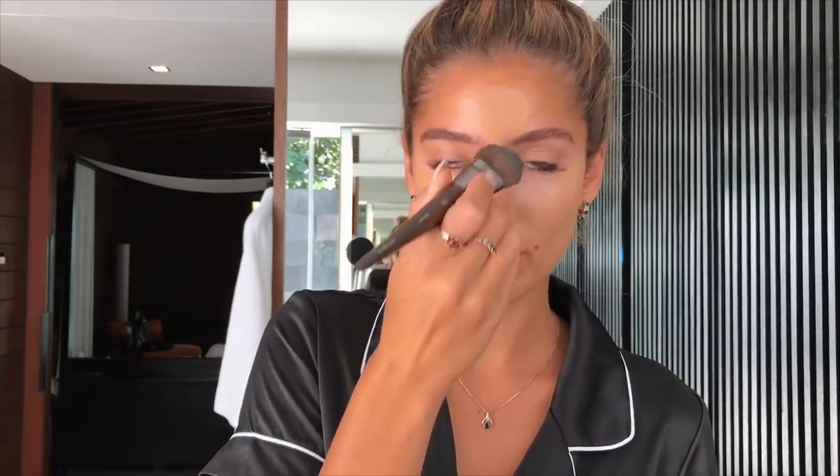Sometimes I use my hands, but today I'm being a little bit more professional and using a makeup brush. I feel like the more you blend it into the skin, the more natural it looks. I also don't like to use too much foundation on my forehead because it makes it look like I'm not wearing as much foundation.